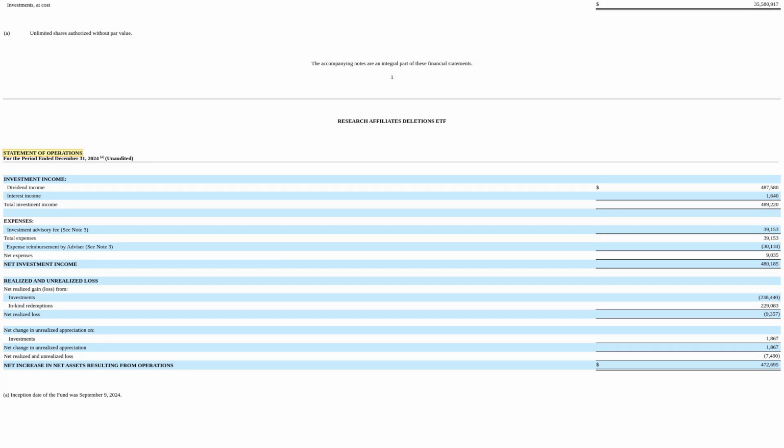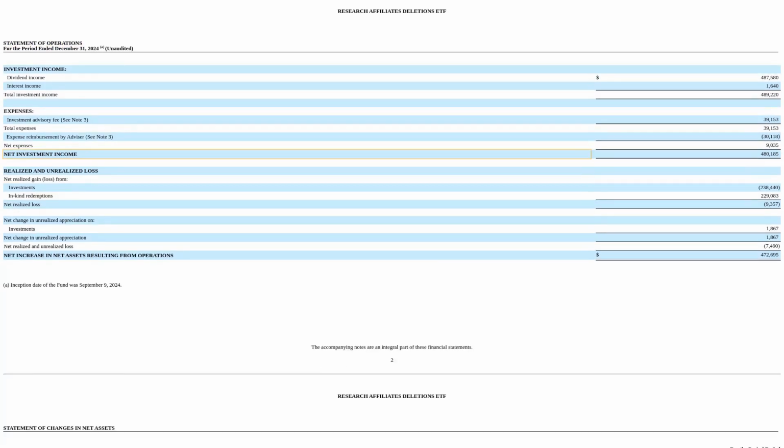Looking at the statement of changes in net assets, the fund started from zero. Remember, it only launched in September. Thanks to investment income, subscriptions from investors, and after accounting for distributions paid out, the fund ended the period with that $35.6 million we talked about earlier.